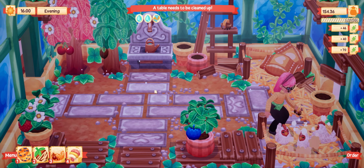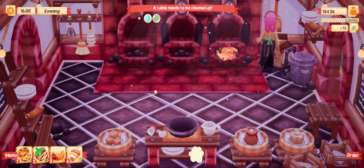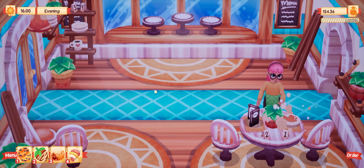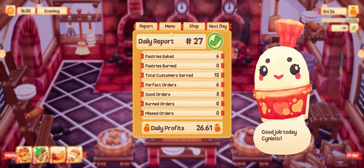It's like table. Pfft, let me clean up the chickens. And then put more fire. It's a lot harder to put more fire in the firewood than it is to clean up a table, so... Yeah. The dinner activity is so nice. Like, I like going to different rooms.